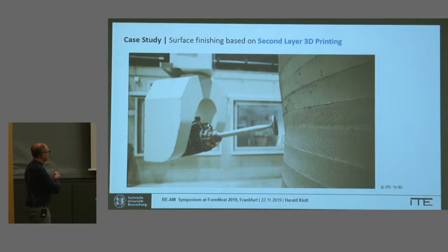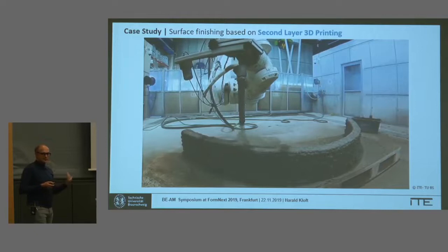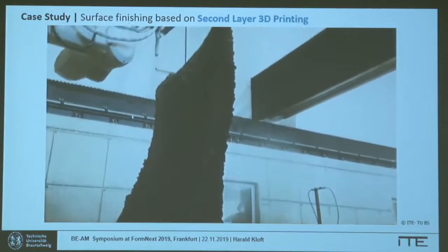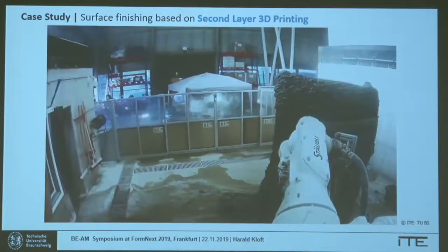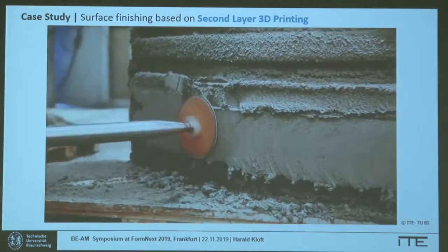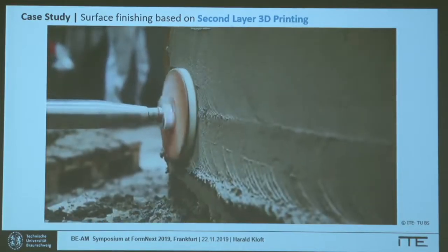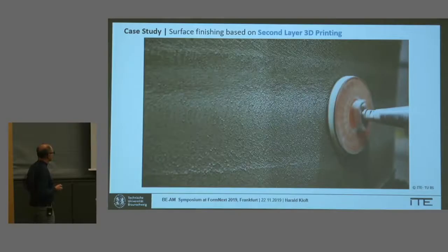But we developed technologies where we said this is a second layer. So it's not like I showed before that this should be done in one process. If you put on mortar later or something like this, you could do it with a different material, or we print a second layer on top. And then we have developed a rotating tool, which, when the concrete is just fresh enough, with less energy makes the surface really smooth.